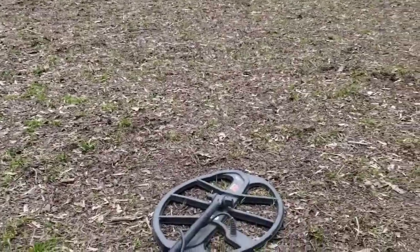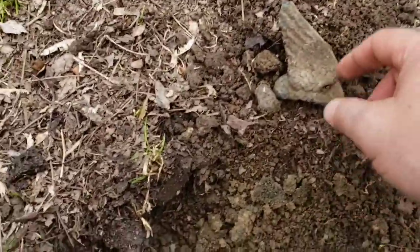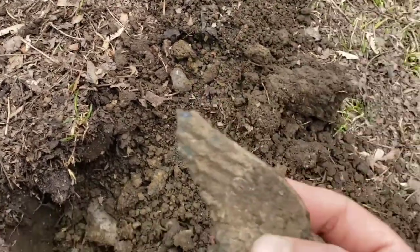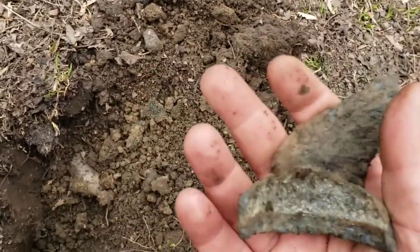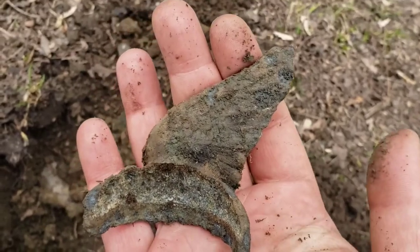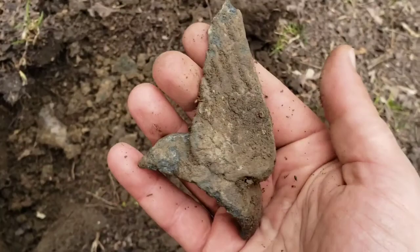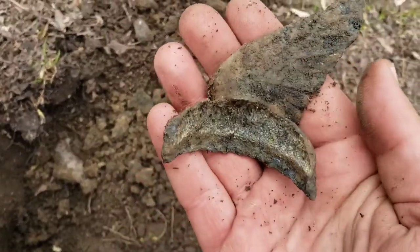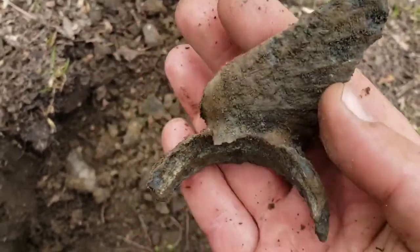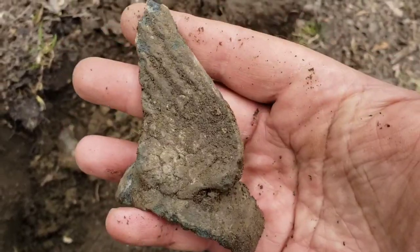All right, I moved to another park that I've known quite well. Taking some iffy signals. And this hole got a deep signal. I thought it was a piece of junk, but I think it's a piece of an old hood ornament. Not sure which car it is. It's definitely a piece of hood ornament. Cool.